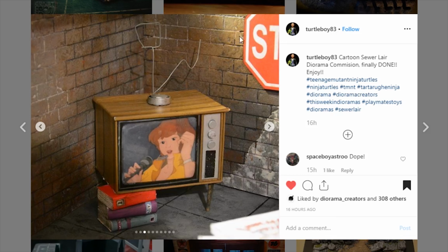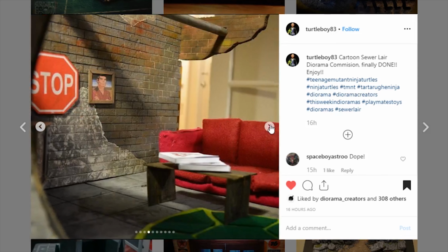Going back to the actual diorama piece, this brickwork looks very nice. The little differences where you've got some mortar and then no mortar, or it's almost black for the mortar, that really adds a level of workmanship detail that is just so cool.